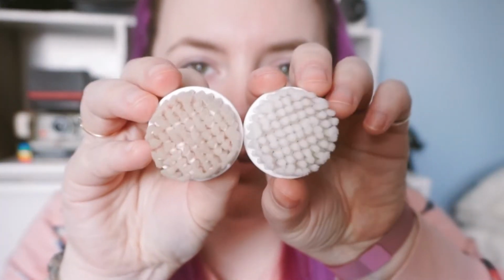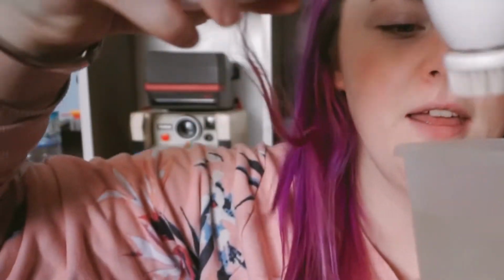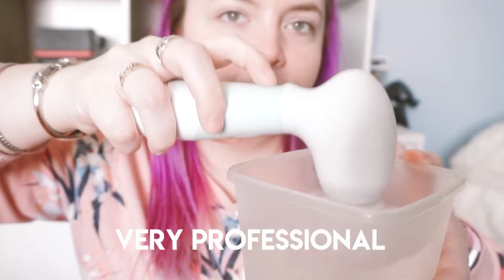But as you can see, I don't know why this one hasn't turned, but this one is very brownish looking. It's literally just because of the well water that we use. Yeah, so I just pop the little head on. I usually run it under some water first, but since we're not using running water today, I'm just gonna dip it in my water. Very professional.